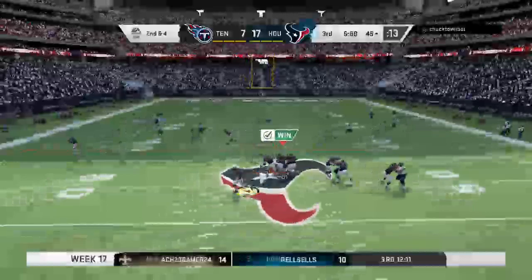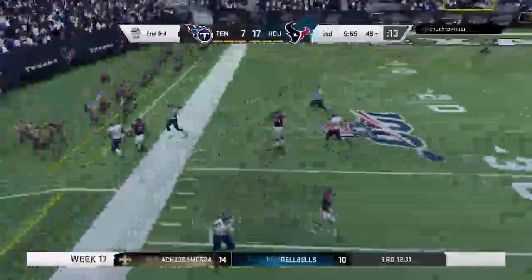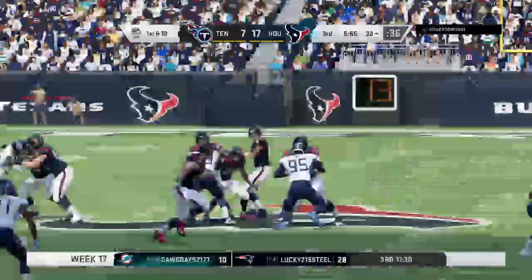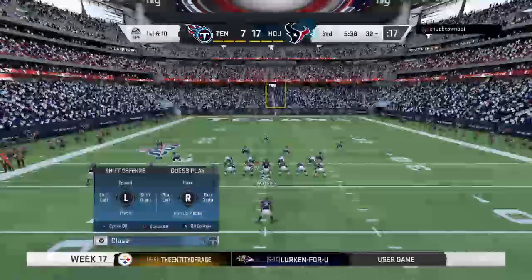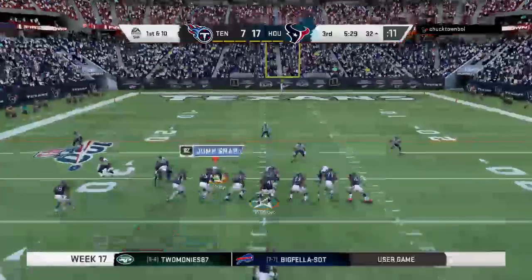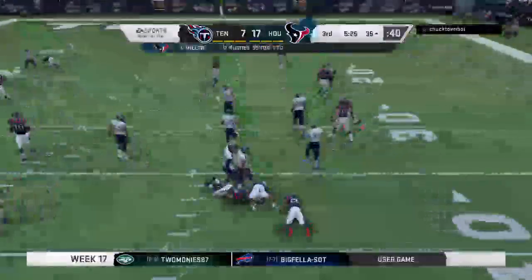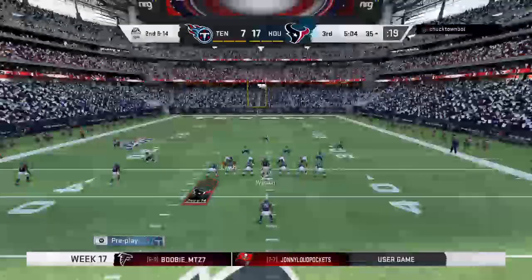From the 45 on 2nd down, Watson forced out to his left. And he'll be out just a yard or two shy of the 30. Deshaun Watson, so multi-dimensional, able to scramble for the first. From the 32 now, here's 1st and 10. They'll toss it to Miller. And that play is blown up, losing yardage back at the 35. It's a loss of 4 on the first down play.